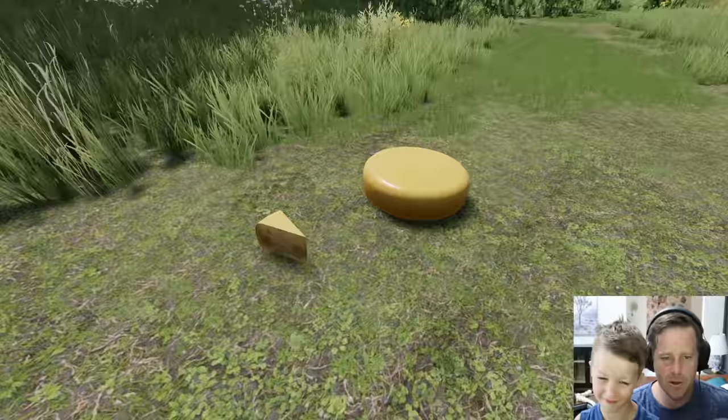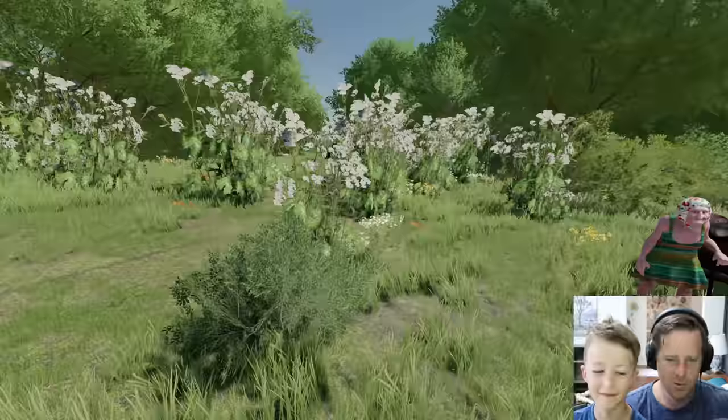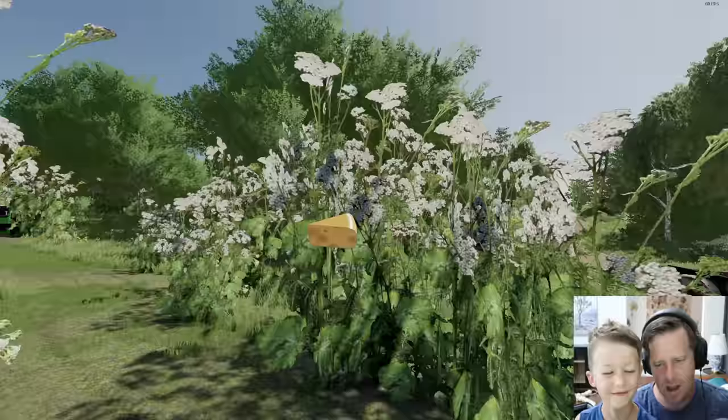Grandma, well, your cheese has grass all over it now, but how did you lose this? This is a giant cheese. Here, I'll just put it right here on your super old truck. Let me go get the other one that you already took a bite out of. You're almost done with this one. I don't even know how you lost it in here, but here is also your other cheese.